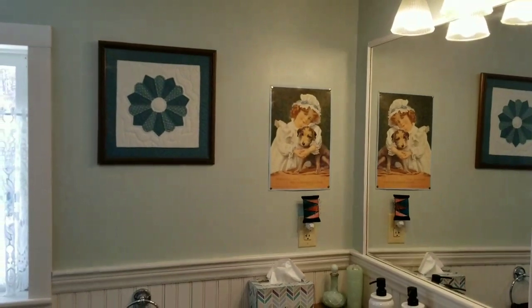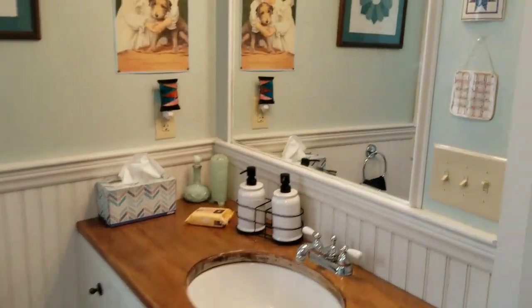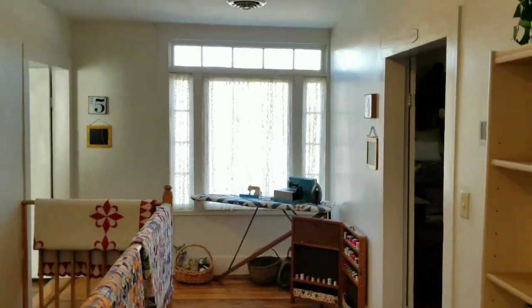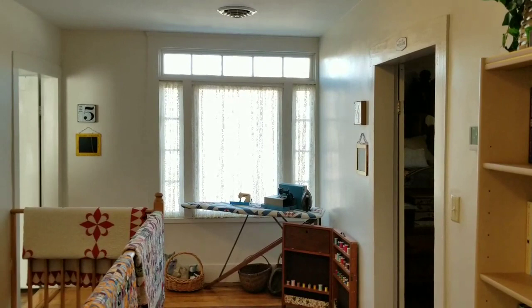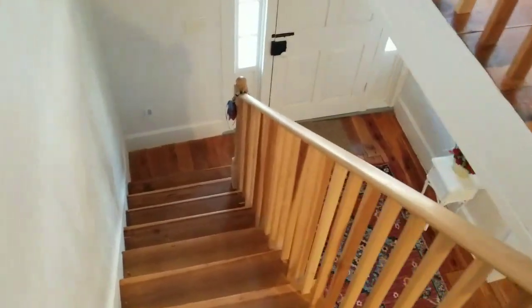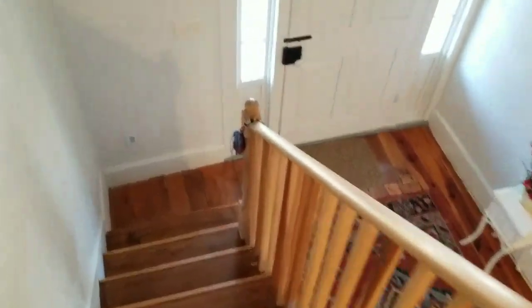So this is our tour of Quiltville Inn. I hope that you've enjoyed it. I hope that your group will want to come stay. We are a group retreat venue, which means we book groups as a whole, not individuals at this point. So gather your group. We sleep 12, and all of the rates are based on 12-person occupancy.